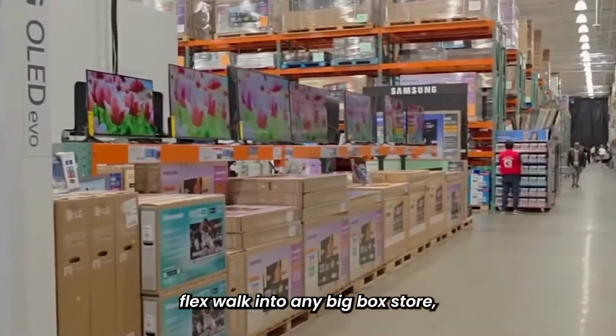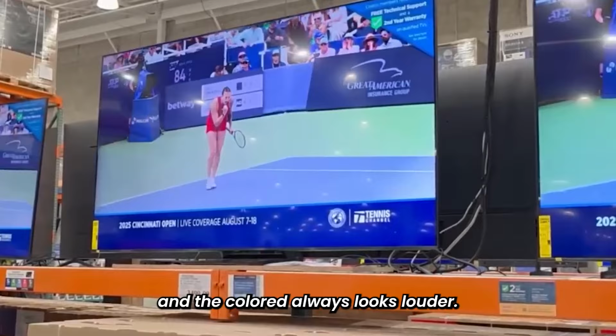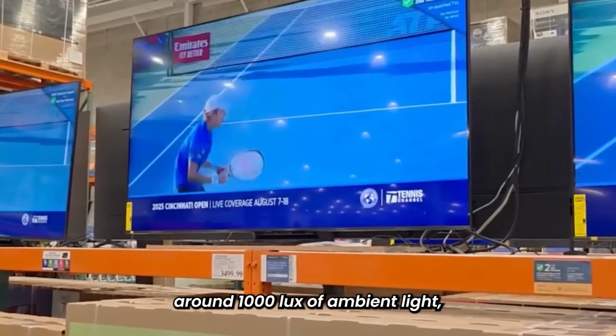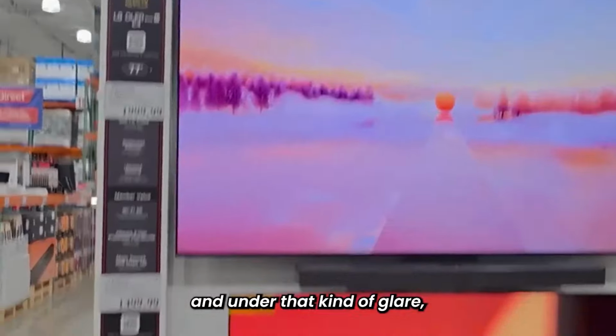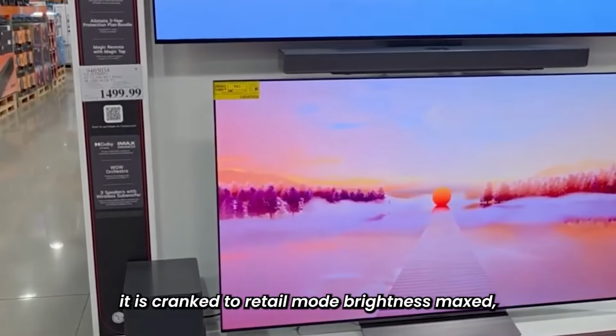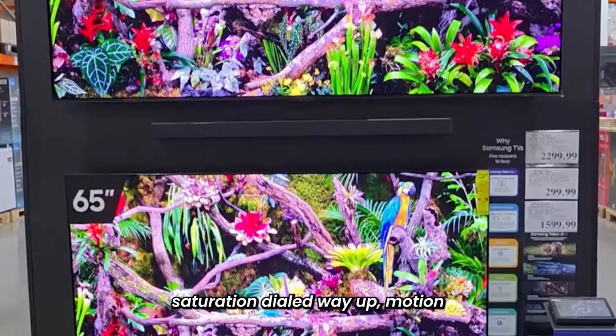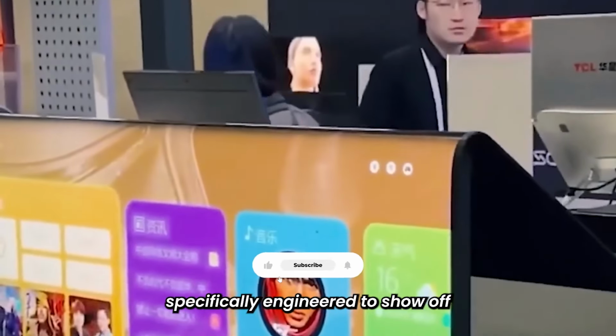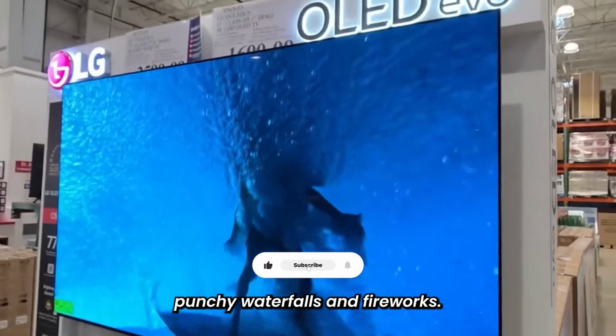The store floor flex. Walk into any big box store and the QLED always looks louder. That's by design. Those overhead fluorescents are pumping out around 1,000 lux of ambient light, and under that kind of glare, OLED panels look muted. Meanwhile, the QLED next to it is cranked to retail mode, brightness maxed, saturation dialed way up, motion smoothing locked in, and it's running a demo loop specifically engineered to show off punchy waterfalls and fireworks.